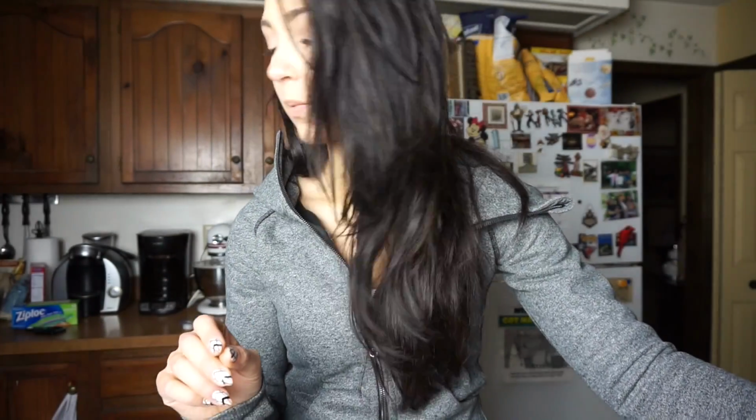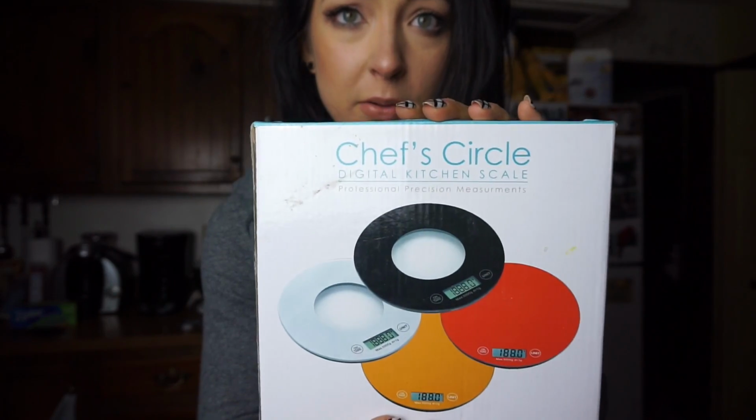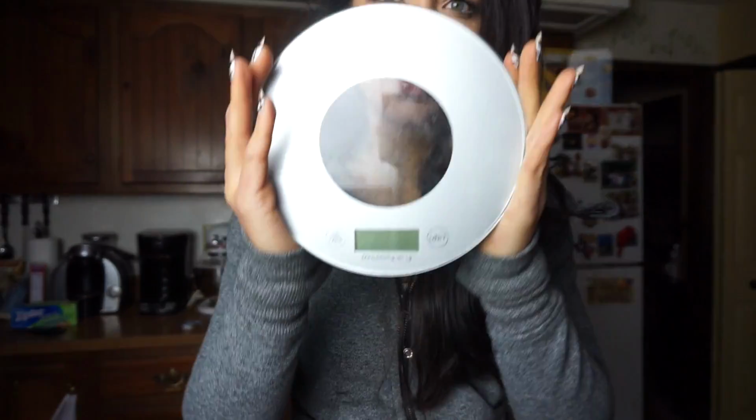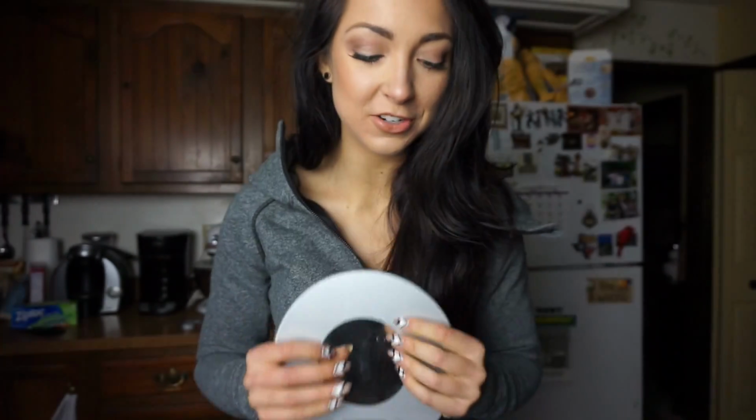And then last thing, where did I put it? Oh, it's literally right here. Bring a food scale with you to your destination, even if you've already pre-portioned stuff out. So this one is one that I use. This is a Chef Circle digital food scale.